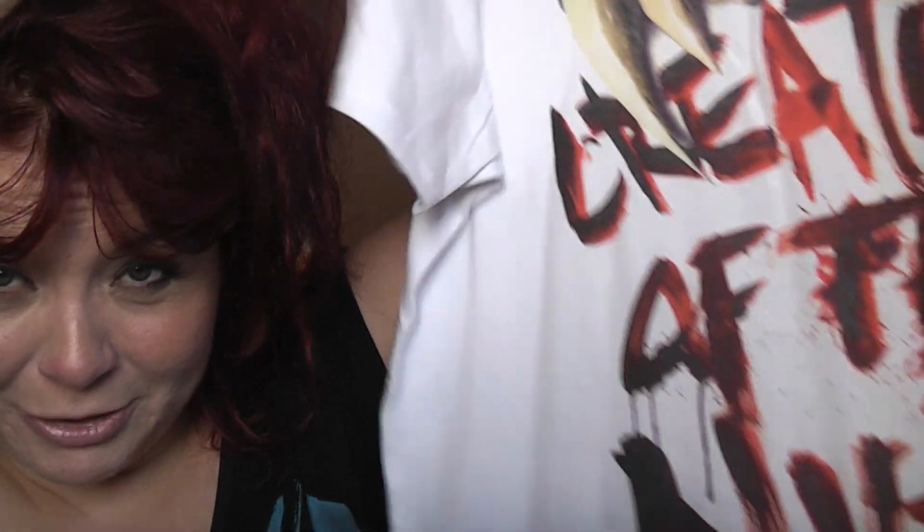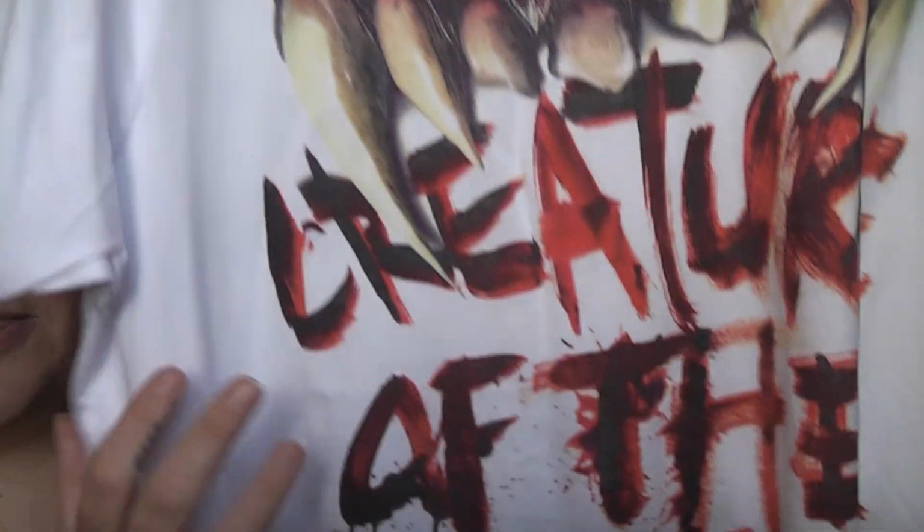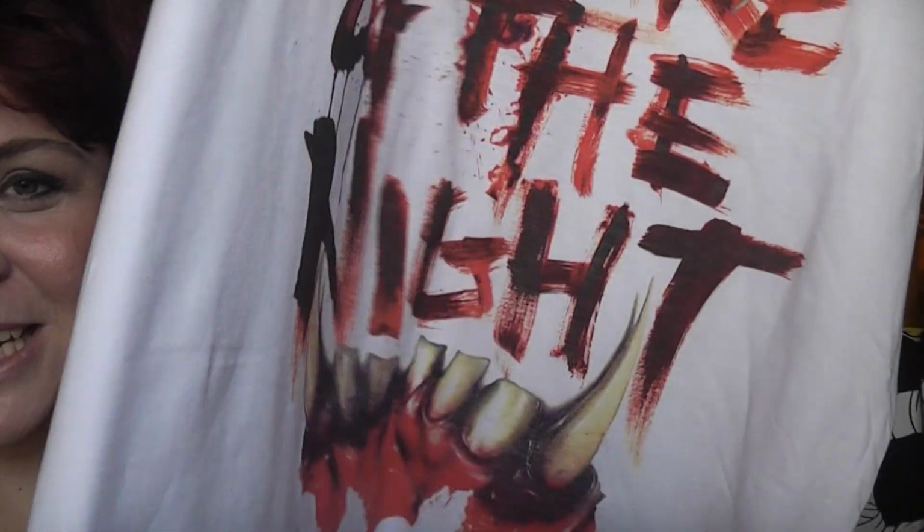But Creature of the Night totally reminds me of the song out of the Rocky Horror Picture Show. Which I really liked, and I liked the version in Glee. If anybody watches Glee, I liked it when she was singing that to him. I can't remember what you called her, but it's the teacher and his girlfriend, and she's singing Creature of the Night to him. Yeah, so I really love this.